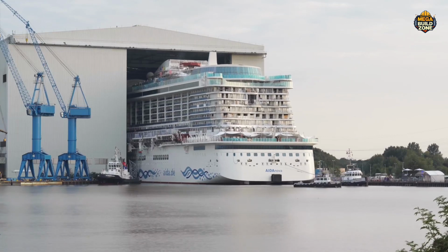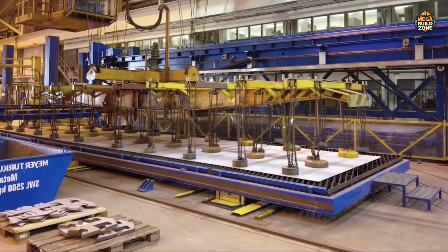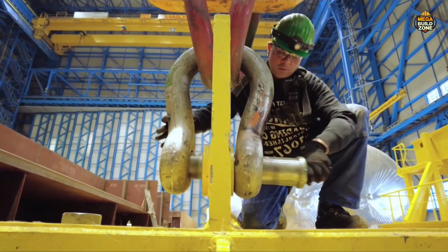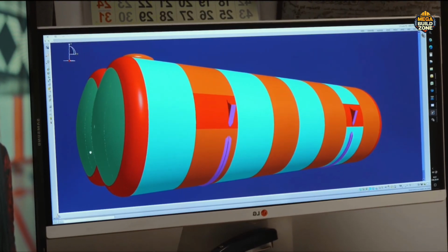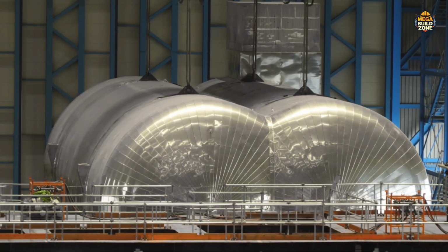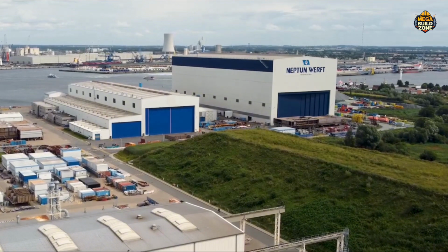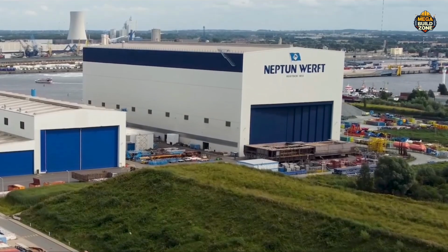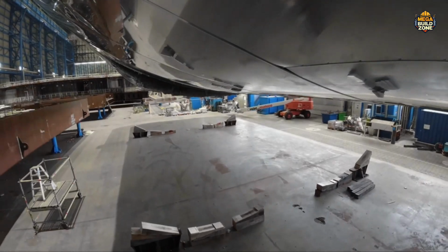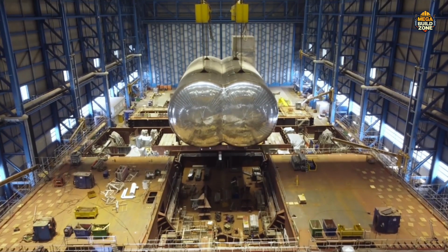At the heart of Aidanova's eco-innovation lie its vast liquefied natural gas tanks, engineering wonders measuring 35 meters long and 8 meters high. These specialized tanks are crafted to hold enough fuel for 2 weeks' travel, ensuring the vessel's autonomy. At Neptune WFT shipyards in Rostock, experts build the ship's rear, specifically designed for these massive tanks and engines. Placing these tanks demands extraordinary precision, aligning them on prepared bases with millimeter accuracy.